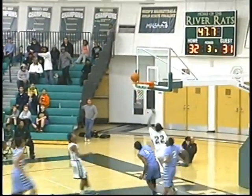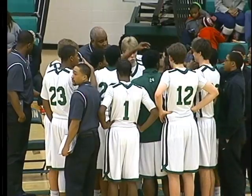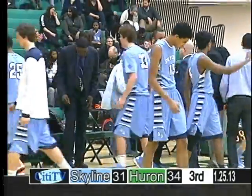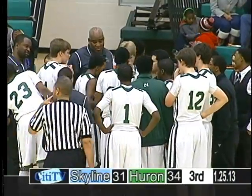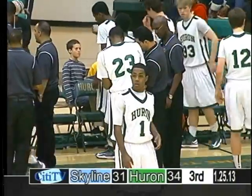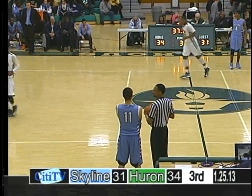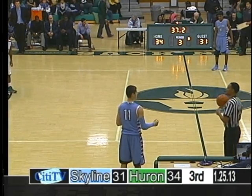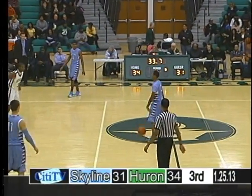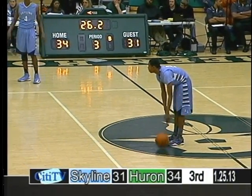Huron up 3. There's a look at that shot by Cochran. Pretty play by Xavier Cochran. Little floater in the lane. Well, Lockhart will hold it out by the timeline. Looking for the last shot of the third quarter.